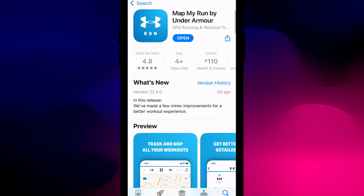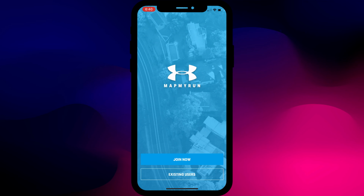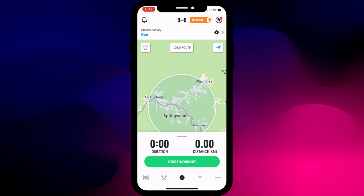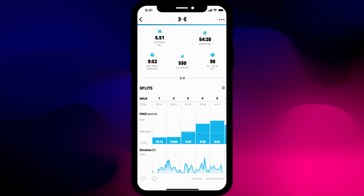On the other end of the running spectrum is Map My Run, which just might be the ultimate running app. If you're into running, you're probably already familiar with this app. As the name suggests, the app will map your route as you're running and track every measurement you can possibly think of, which is then nicely presented on lots of different graphics.